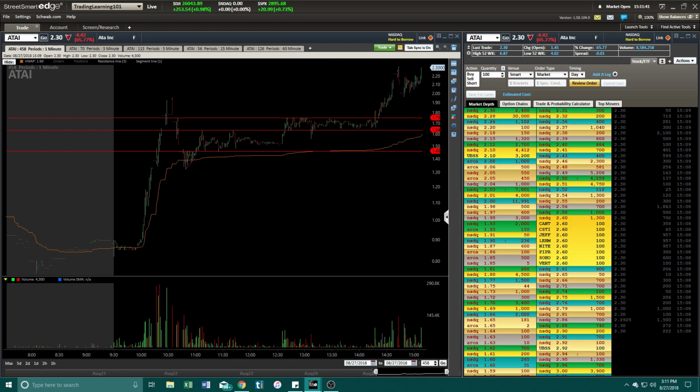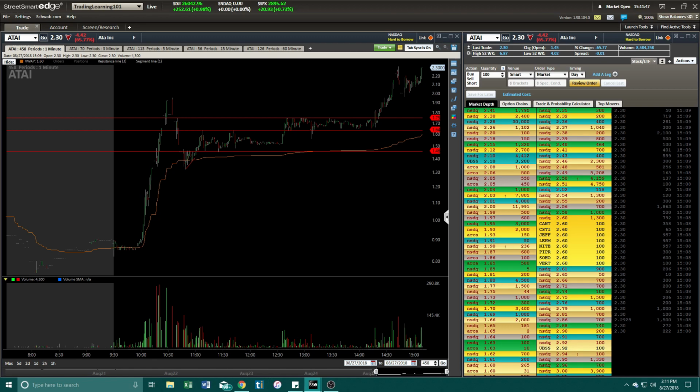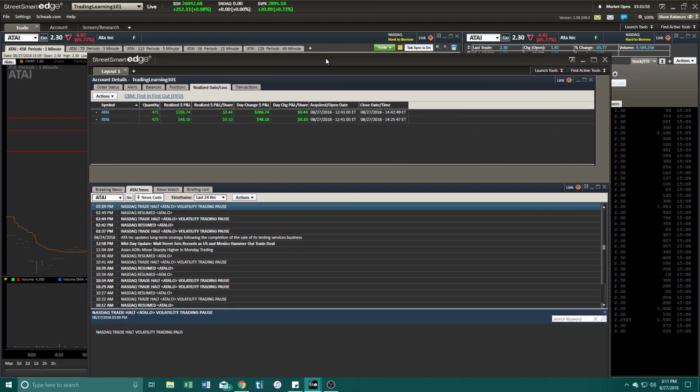And let me pull over my account. I don't have my account number on here, I believe. No, I don't. But here's my realized P&L. I sold 475 for a 10-cent profit of $50. And then I sold my other 475 for a profit of $206, which equals out to $255.